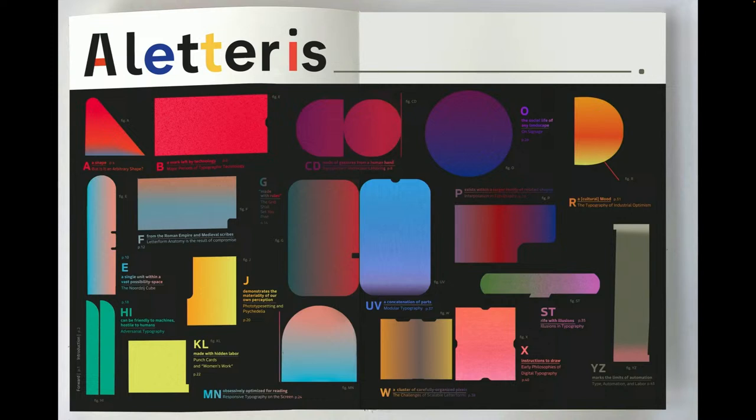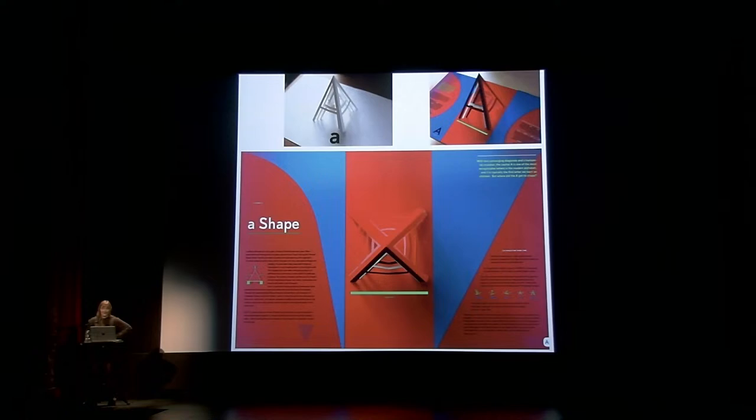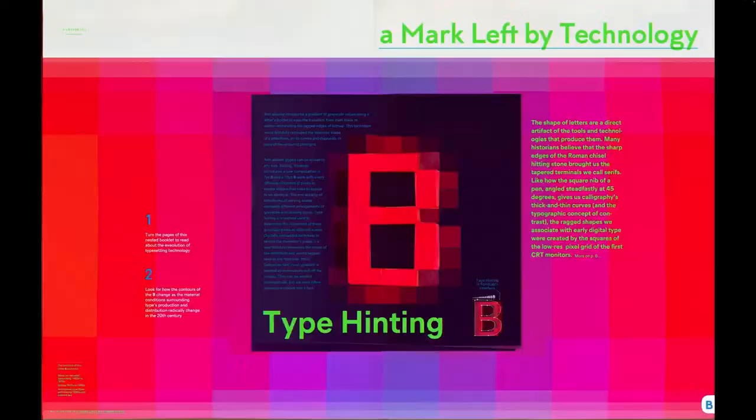It's structured in this way. This is the table of contents. It says "A letter is," and it fills in the blanks, and it explores all of these different time periods and their conception of what letters were for in that time. So we're using a lot of neon ink. It's basically the most over-the-top book possible, which is why it's taken so long. Yeah, so this is a little book within a book that you turn the pages of.